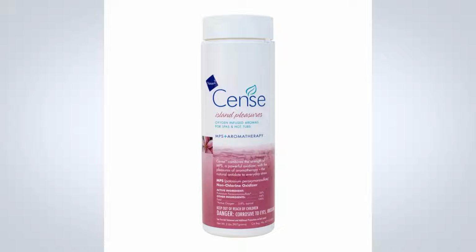Nature 2's Cense Island Pleasure provides spa owners with a MPS, monopersulfate, shock treatment that has the added benefit of a fragrance additive that helps eliminate chlorine odors. Cense Island Pleasure's MPS shock will remove contaminants from your spa water, bringing back the crystal clear water quality you remember without adding any more chlorine to your system.